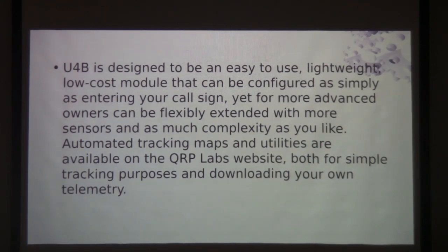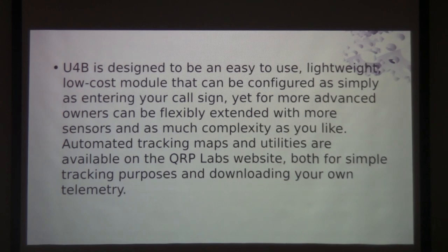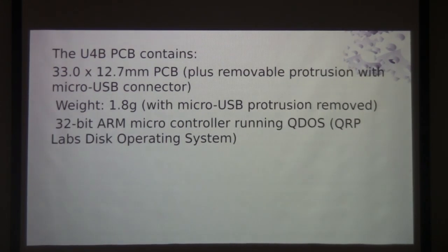The U4B is designed to be easy to use, lightweight, low cost, and it's real simple to configure, or you can make it real complex. He also has a tracking site on his website for more information on it and what channels are available. So when you plug it in, you're not going to be transmitting on somebody else. It contains a small circuit board, as you can see. Then the micro USB port gets broken off once you're ready to go.